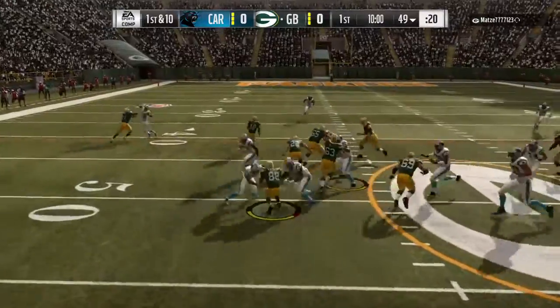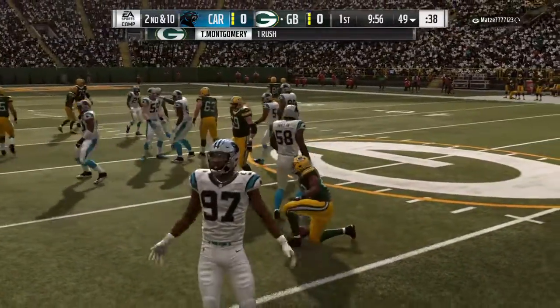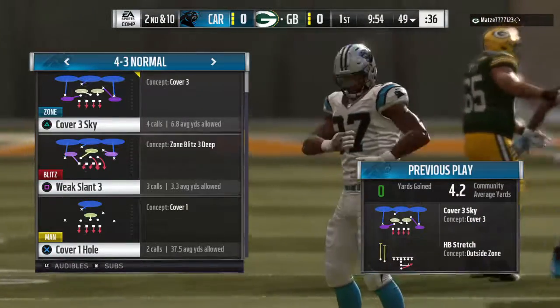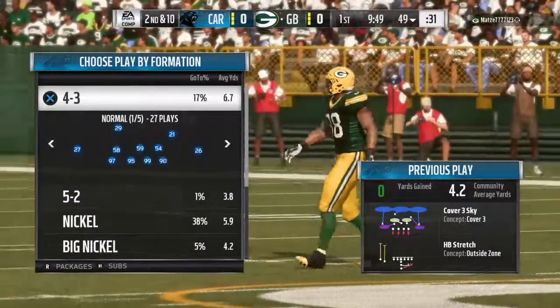The first carry here for Ty Montgomery. And he's going to be stopped here on this first play as he gets it to the line of scrimmage and no more. Officially no gain on the play, and it's 2nd down.